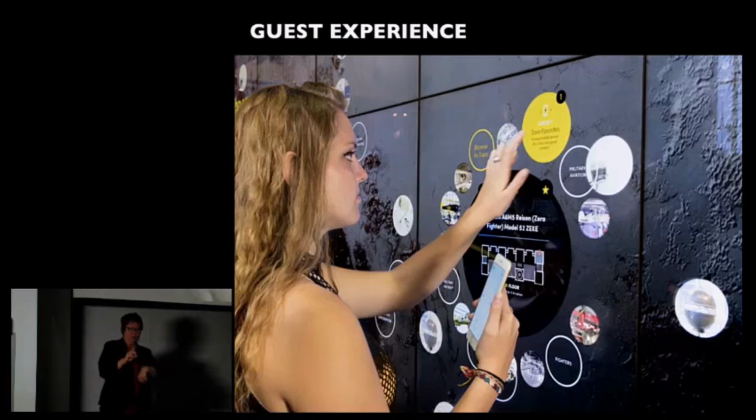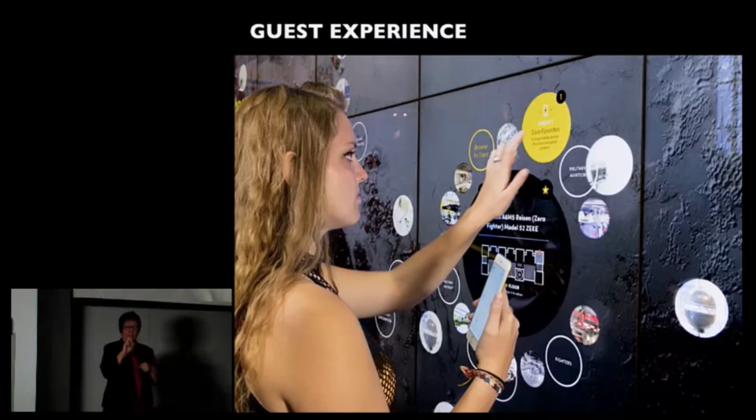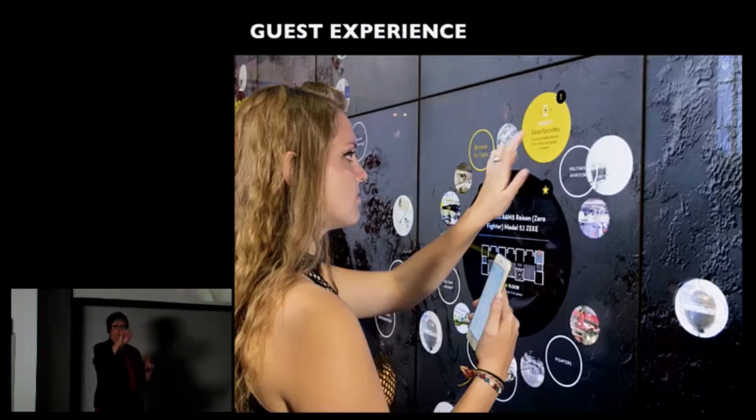The next thing, the guest experience, and this is something I talked about earlier. This is an example. We created a media wall in the museum in the opening gallery. This wall has wayfinding. You can go up in the orbs that you see there. You can find where there are objects in our collection. You can save these, and then you can download those to your app.